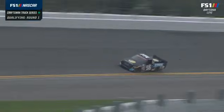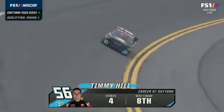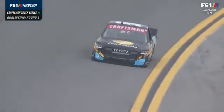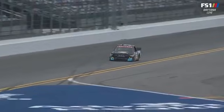Well, as you saw in the rules there, single truck, 1 lap, 2 rounds. So the fastest 10 trucks after the first round will go on to the second round, just like we saw in Cup Series qualifying on Wednesday night. That, of course, will decide the pole sitter for tonight's race coming up.